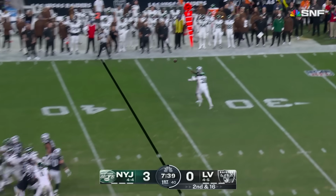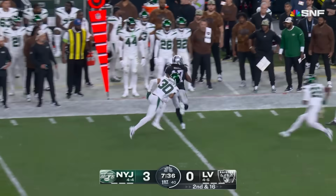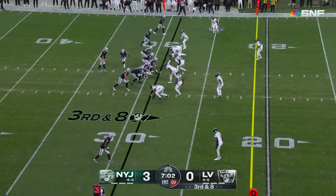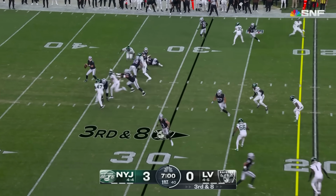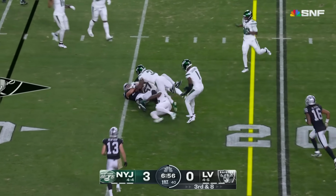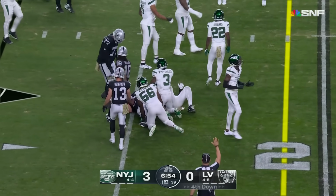2nd and 16, O'Connell's throw. Adams one-handed catch. Wow. Field goal from here is 47 yards. Hunter Renfrow in motion. O'Connell throws to Michael Mayer. Want to be too shy the first down. Marcus forward progress at the 23.